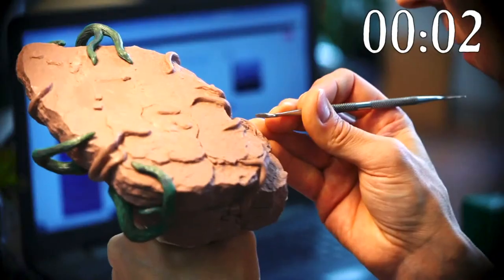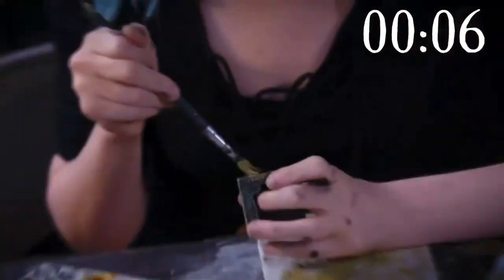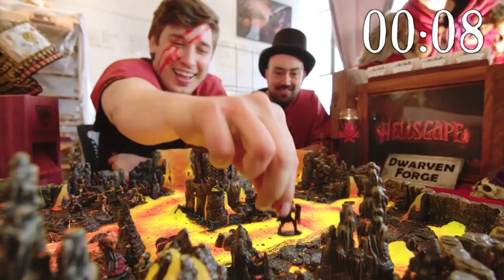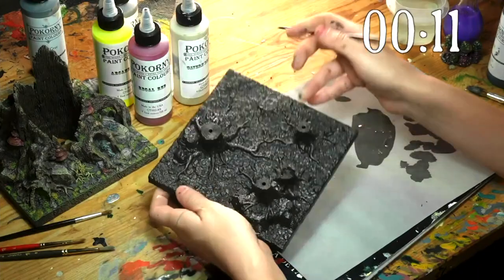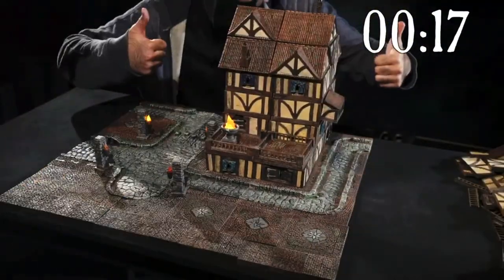Ready? Let's go. We hand sculpt our pieces for maximum detail and artistry, infusing passion into every millimeter of our work. Everything is available beautifully hand-painted so you can start playing right away. Or you can choose unpainted to paint everything yourself. Our pieces are completely modular, so you can use the same sets to create a new adventure every time.